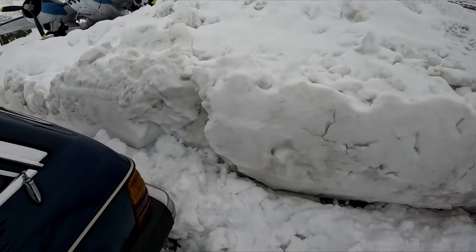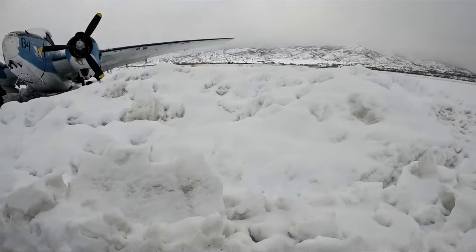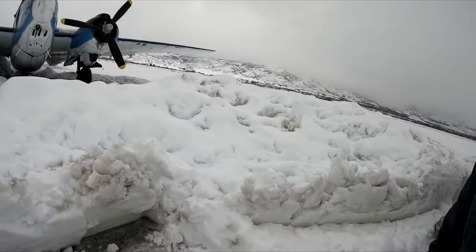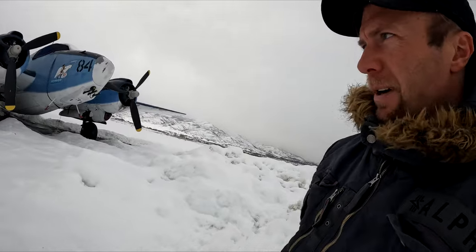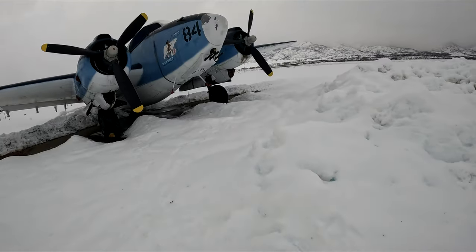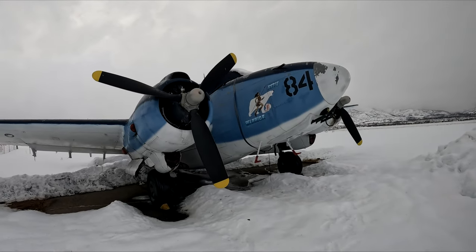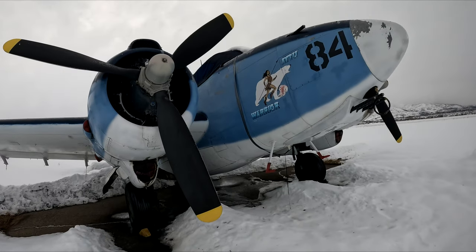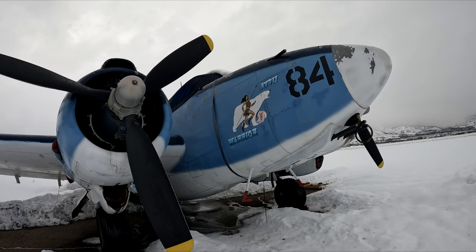So I have to crawl over some snow to try to get to it. And well, that's our adventure now, trying to get to this aircraft. It looks like it's got five 50 cals. They seem to be 50 cal. Wow. All right. What is this thing? A two warrior.